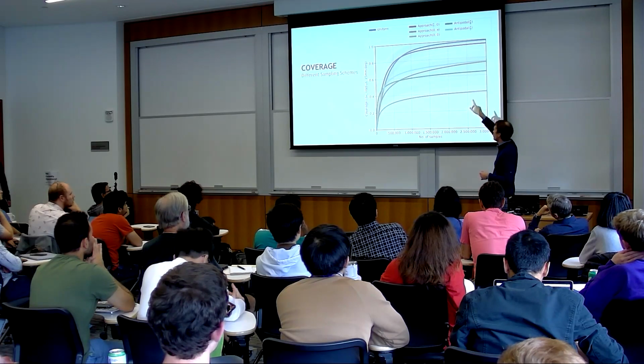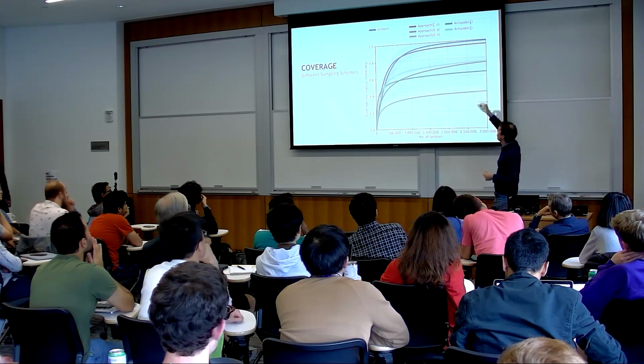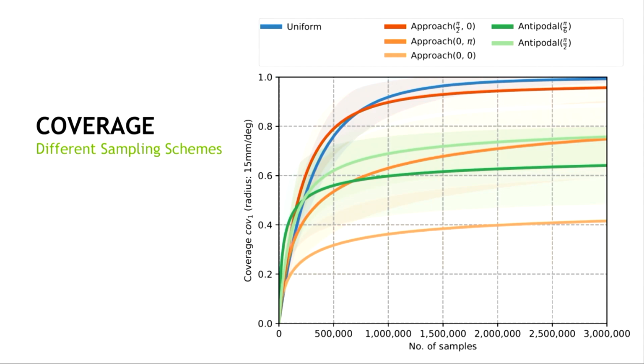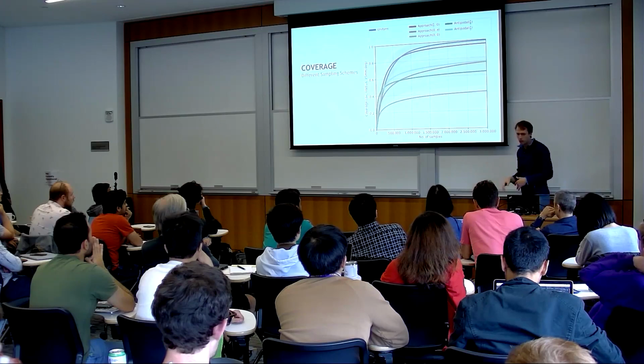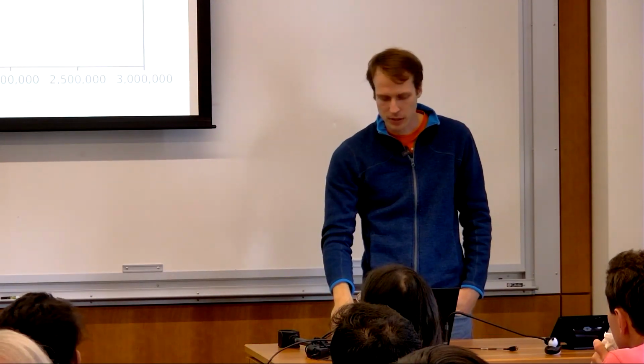And you see these two families: the approach-based samplings, which are the red ones, and the antipodal-based ones, which are the green ones. And the blue one is basically the uniform. You see that the blue one converges to 1, as it should. The other thing to note is that these antipodal ones have a quite big bias in there. So they saturate way below 1.0. And I will quickly show what these examples are of structures that are being missed.